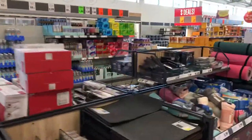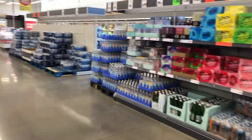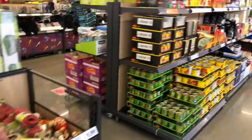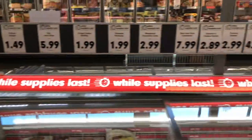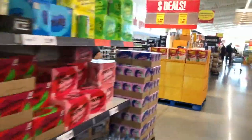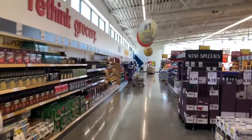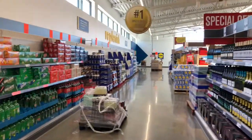I like to garden a lot, so every now and then I'll catch a deal inside of one of these stores. It's very similar to Aldi. I bought quite a few gardening and household items in Aldi, so I figured I could possibly get some deals in here as well. This appears to be a lot bigger than Aldi. But for the most part, it's very similar, but yet a little different.